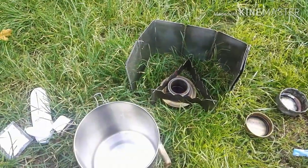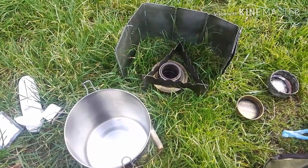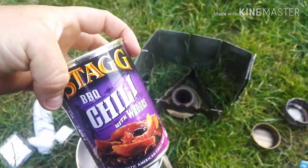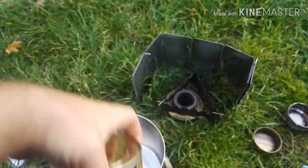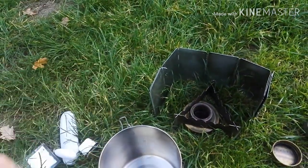It's 6 o'clock and I'll go get dinner on the go. I was going to use my wood gas stove, but can't be bothered. I'm having chili wedges and pre-cooked chicken.